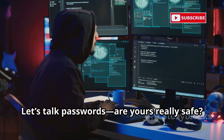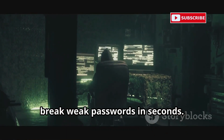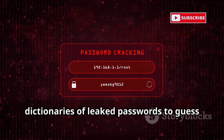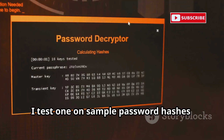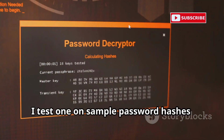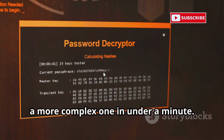Are yours really safe? Password crackers from the dark web can break weak passwords in seconds. They use brute force and massive dictionaries of leaked passwords to guess millions of combinations per second. I test one on sample password hashes. "Football" is cracked instantly, a more complex one in under a minute.